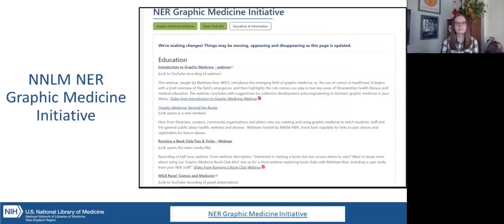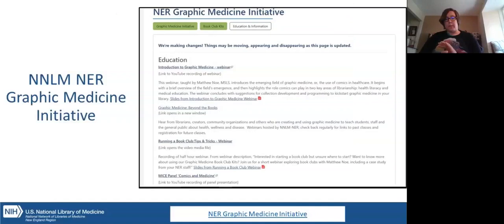New England also has a graphic medicine special initiative that I wanted to mention. We focus on graphic medicine, and we do that by having book club kits, which are programs in a box. People can try out graphic medicine if they want to share it with their colleagues, give them a taste of graphic medicine. These are kits that are free to anybody in New England and do circulate outside of New England, with some special caveats to that. I'm also always happy to share what we include if you're interested in trying to replicate it elsewhere.